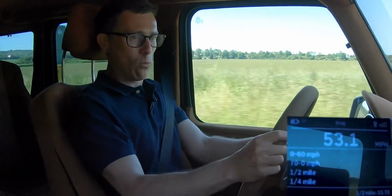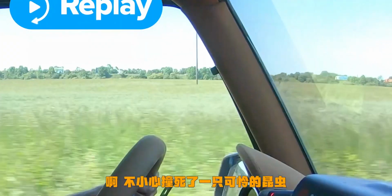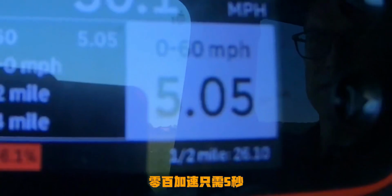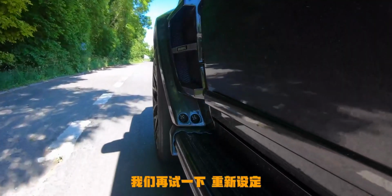Yeah, oh wow. Once that power comes in, oh, just totally mashed a poor insect there. Once the power comes in, it absolutely flies. So I've got 5 seconds to 60, which isn't dead quick really. My old G63, when I say old, my new old G63, is quicker than this. Anyway, let's have another go.